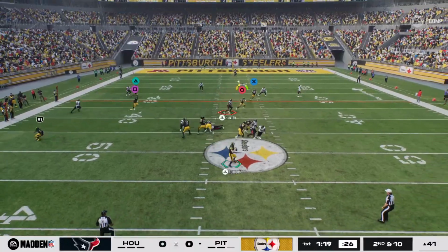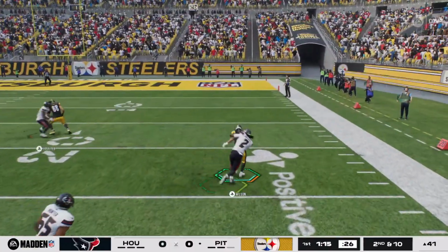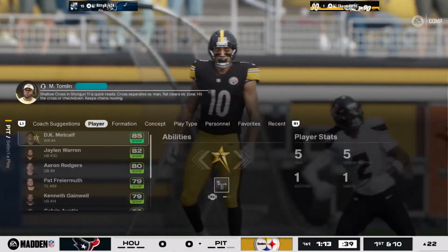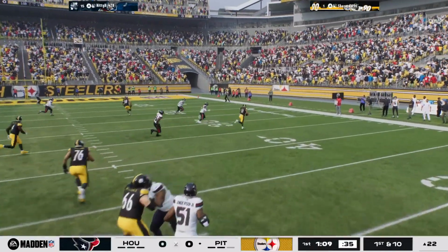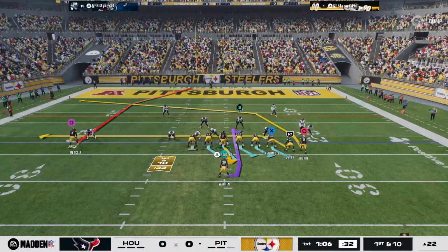From the gun, Rodgers. That's caught. It's Roman Wilson. And they bring him down inside the 25-yard line. Good work after the catch. They gain 19 yards and a first down. First and 10 at the 22-yard line.